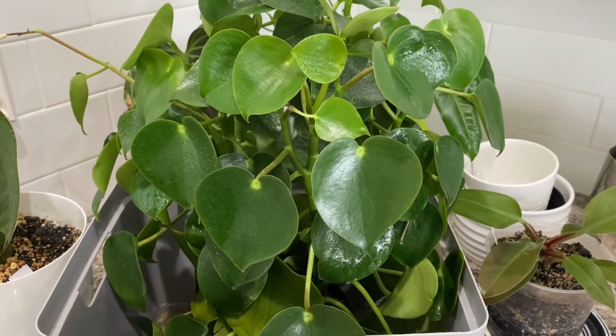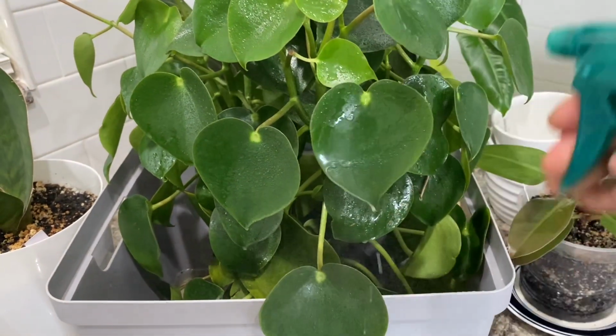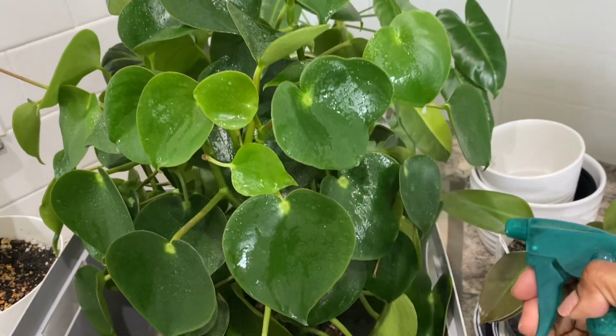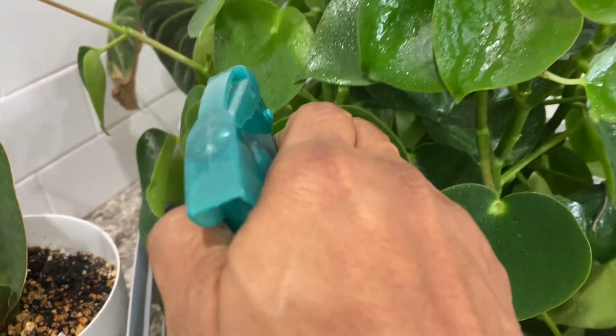And while the plant is being bottom watered, I take this opportunity to spray it down with some neem oil and water with a little bit of dish liquid in it, just in case there are any pests on there that shouldn't be. But I also do this to clean off my leaves.